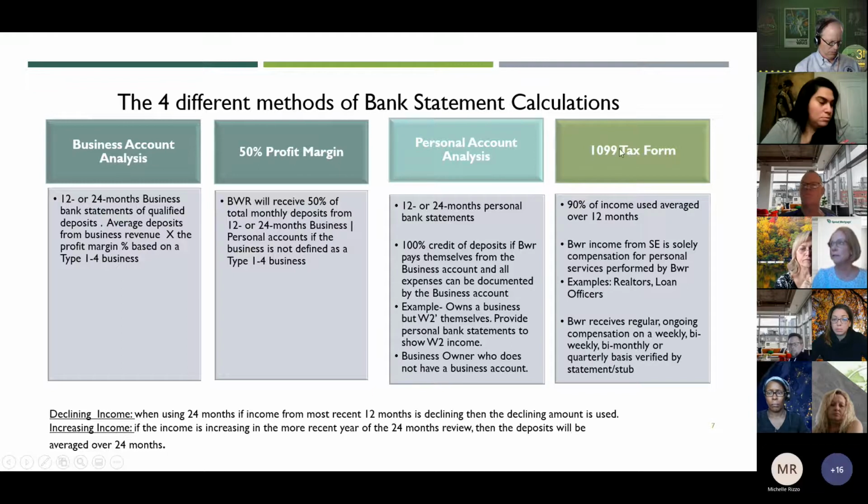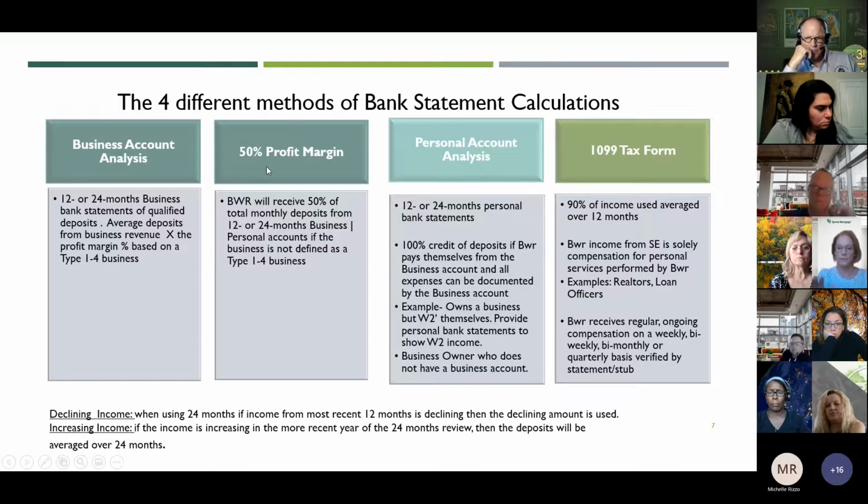You'll see it's not black and white. We have 4 different methods that we can apply to the bank statements. It all depends, along with all the different industries we work with. You've got to realize how many different companies and industries are out there. So these 2 have been morphed together, to be honest with you. The most popular was this business account analysis. What we did is we averaged the 12 or 24 months, divided by 12 or 24, and applied an expense factor based on the business type. If it didn't quite fit in a business type, we did the same thing, but we just gave them 50% of their income, just give them half.